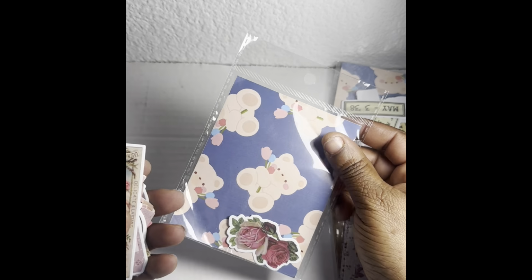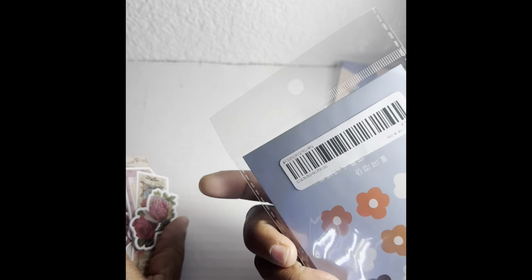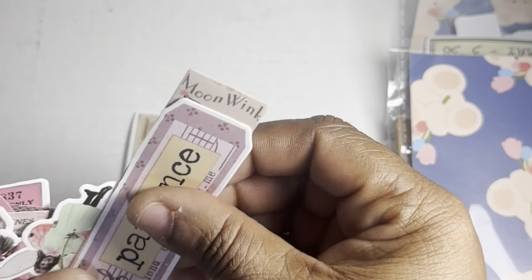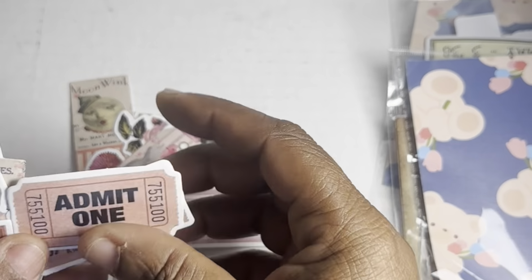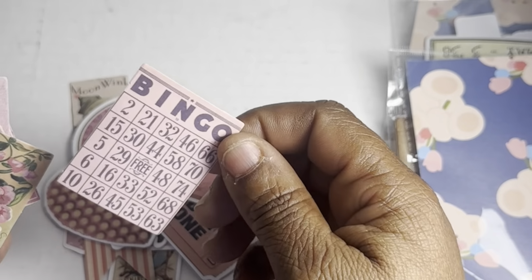And for 36 cents, which is normally about $1.09, $1.10, I got some floral stickers, but it came in here. They all seem to have the white backing. Same kind of packaging. I'm gonna trust that we, oh, I like that. Oh, look at this little pack. Oh, I like that one. Oh, that's pretty. Some nice little ephemera and stickers. Oh, look at that little bingo thingy. Oh, that's cute.